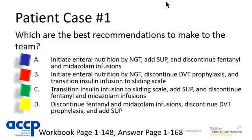Initiate enteral nutrition, add stress ulcer prophylaxis, and discontinue the midazolam and fentanyl. Initiate enteral nutrition, discontinue DVT prophylaxis, and transition that insulin infusion to a sliding scale. Transition insulin to a sliding scale, add stress ulcer prophylaxis, and discontinue the fentanyl and midazolam. Or discontinue fentanyl, midazolam, discontinue DVT prophylaxis, and add stress ulcer prophylaxis.